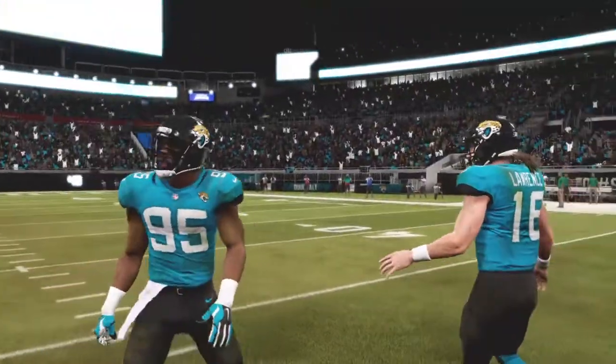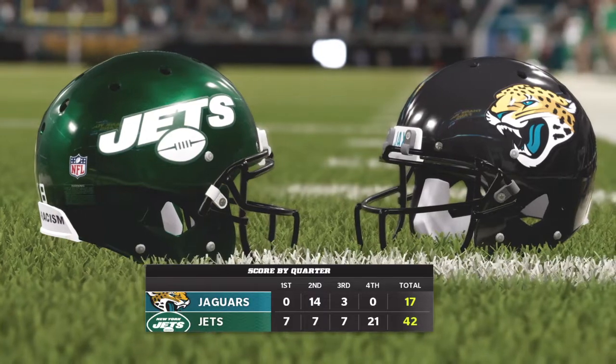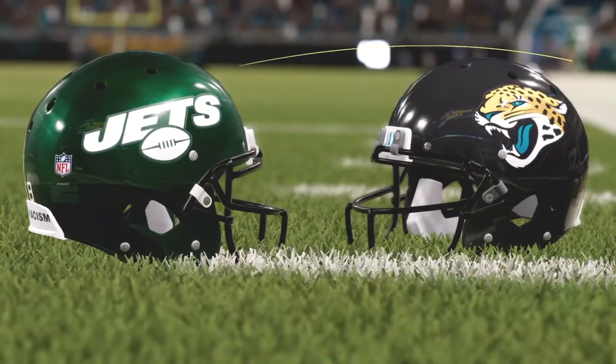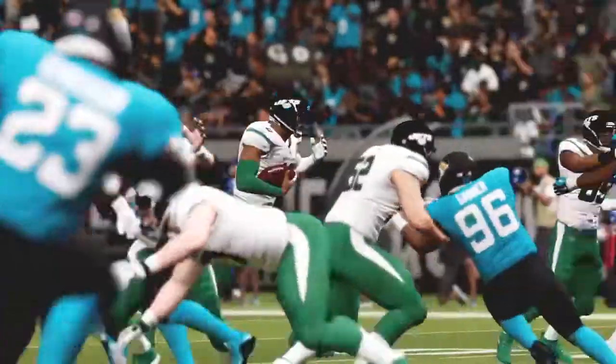So for the Jets, the win is number 9 for them on the year. And they'll have another road date next week with the Detroit Lions. Meanwhile, for the Jaguars, their luck may have run out as they fall to 4-7 now in the year. And they'll try to get back on track next week as they head to Dallas to take on the Cowboys.